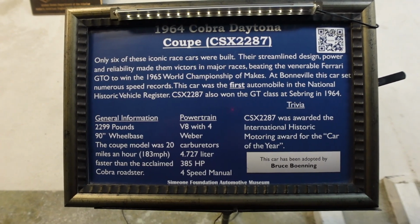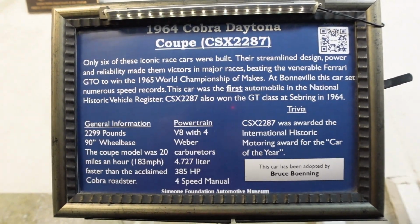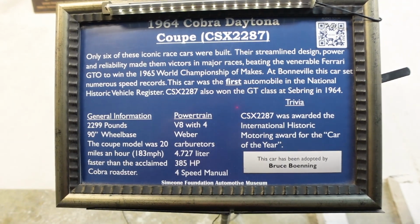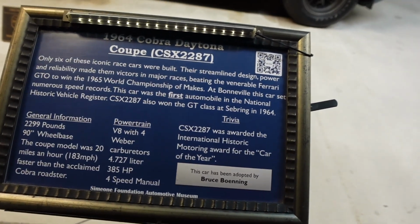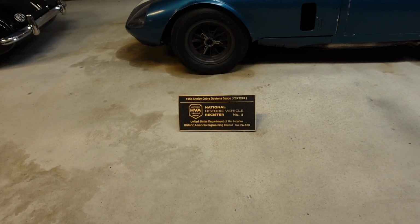4.7 liter, 385 horsepower. V8, obviously. Weber carburetors. Only 6 of these were made. And this is believed, I think, to be the only one that's still unrestored and all original. I don't know why it's not on the plaque, but that's what I was told when I was there.